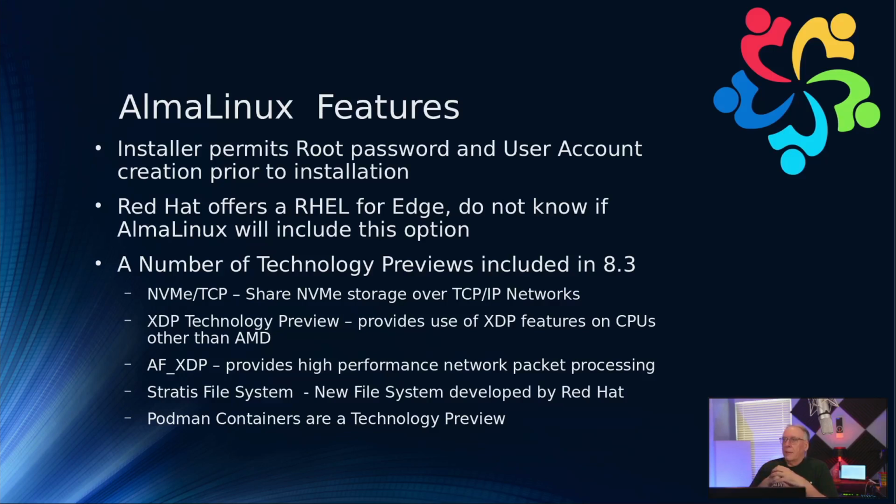They are of course owned by CloudLinux, so it's possible that they might be interested in that. But again, as always, it depends on their customer base, right? It depends on whether or not they have enough demand to justify the effort to bring that part of it over as well. So yeah, there are a number of technology previews that were in the 4.18 kernel. Sorry about that, I was going way back there on the 2.18, 4.18.